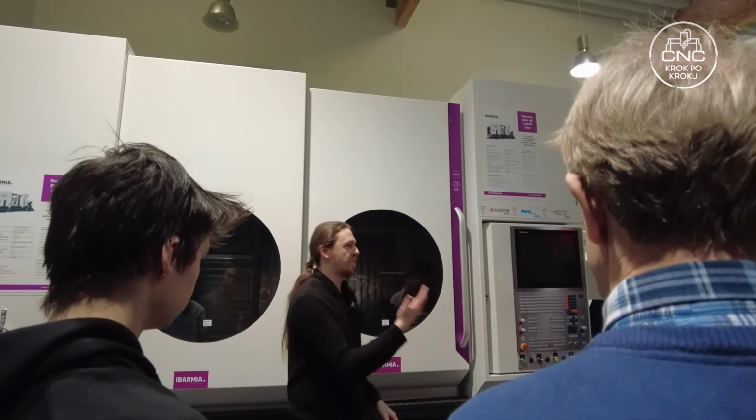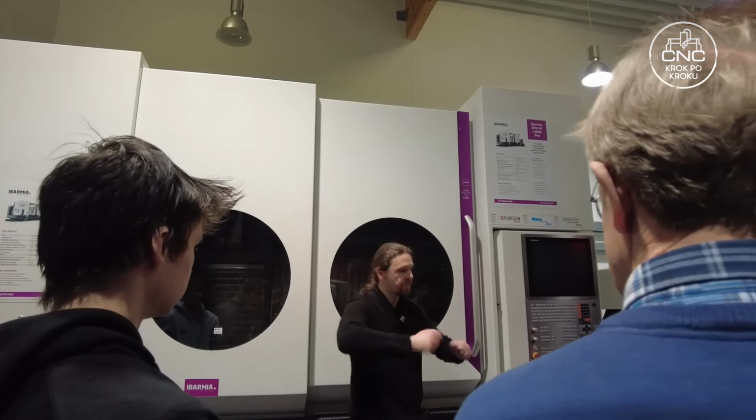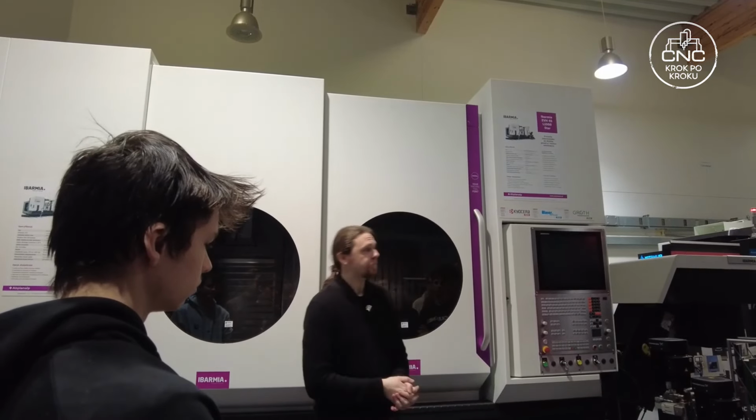But if you have like 5 million parts to machine, you can make your own work holding to make the operating of this work holding faster, and also to make it more secure, more rigid for your needs, for your application.